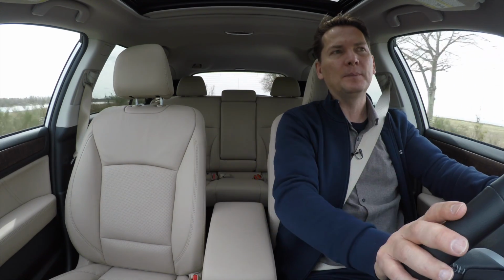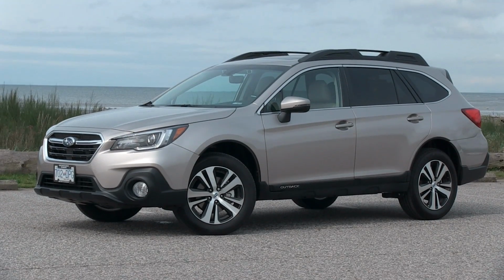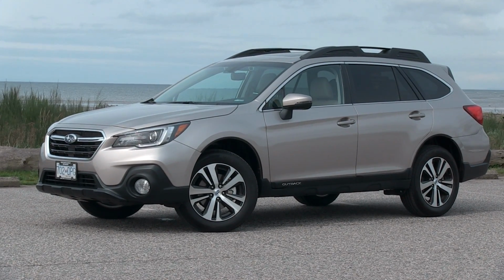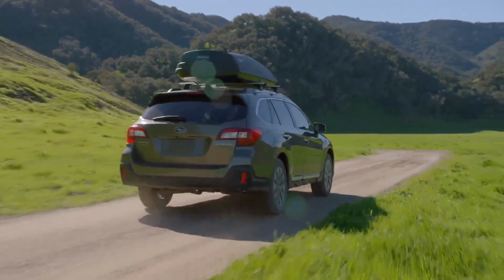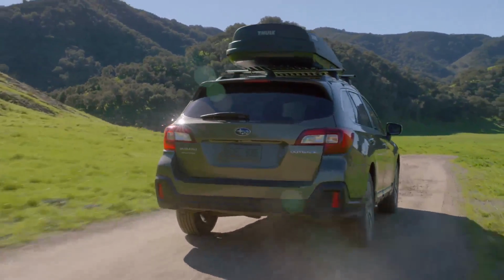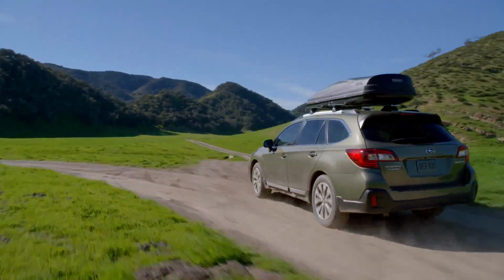And there have been some minor updates to the outside as well. I'd be hard-pressed to point them out to you, but apparently they've made it look a little bit more rugged. So I used to call the Subaru Legacy wagon the dress shoe and the Outback the cross trainer. But they've really done a great job of making this Outback so civilized on road that it feels kind of like the old Subaru Legacy wagon did years ago.